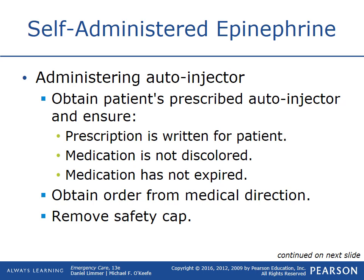Make sure the prescription is written for the patient, that it's not discolored. Another thing that you want to look for is make sure that the medication is not cloudy and that it's not expired. Make sure you have authorization from medical direction.